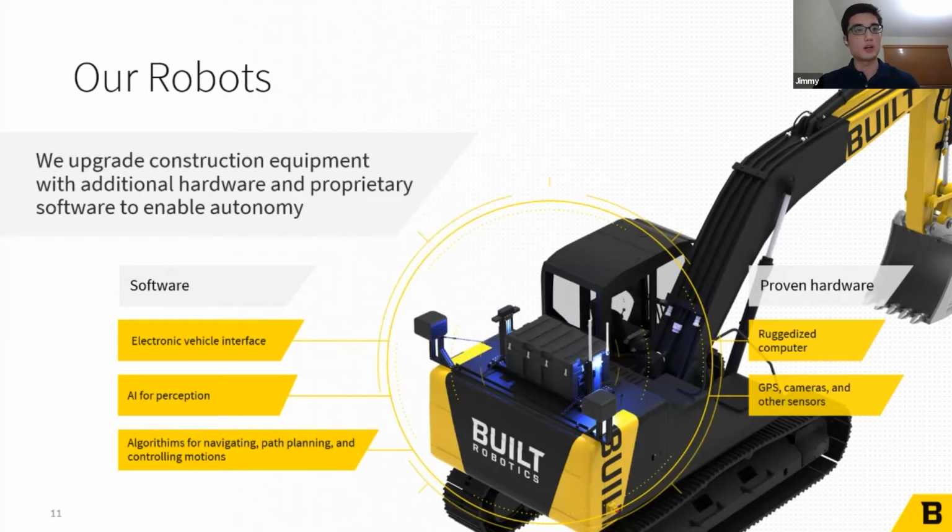And so we install a couple of things. One is a computer that we install on board. The same way our brains inside of our heads work as our computers, we put a computer on for the machine. And then the same way we have eyes and senses, we put in sensors and cameras and other things which serve as the eyes and the senses of the robot. And so that's essentially how we upgrade the machine from something that has to be operated by a person to something that can operate itself.